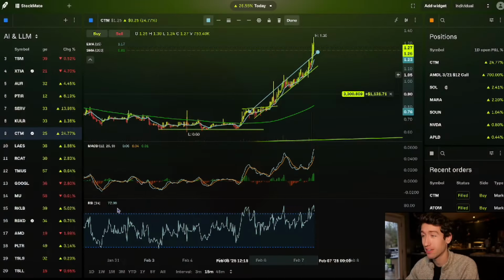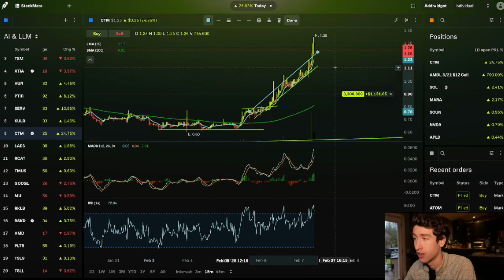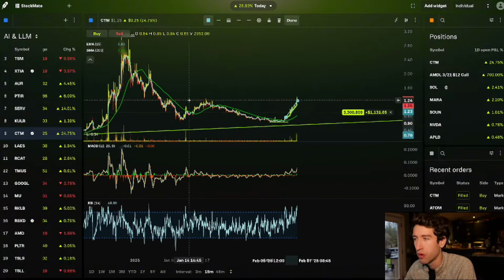You guys want to see what this one looks like? Wow, we are up already $1,200, or I guess a little over $1,100 on this trade so far. So we're here inside of the Robinhood app. You can see that we were watching the stock.